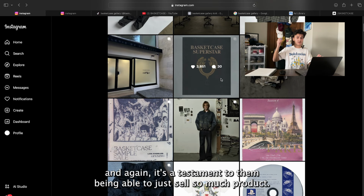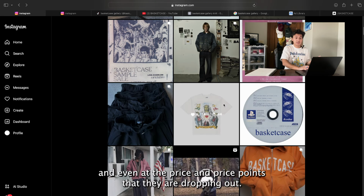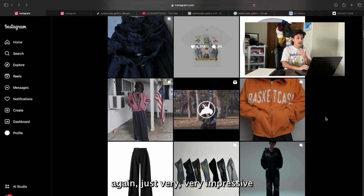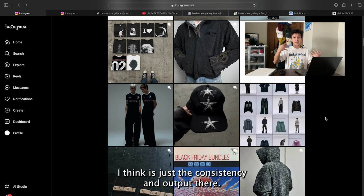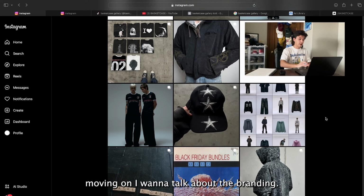And again, it's a testament to them being able to sell so much product. Clearly, they're doing well to be dropping that often, even at the price points that they are dropping at. Very, very impressive. And definitely one of their biggest advantages is the consistency and output that they're putting out there. Moving on, I want to talk about the branding.